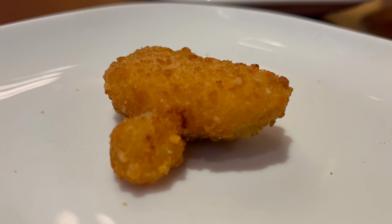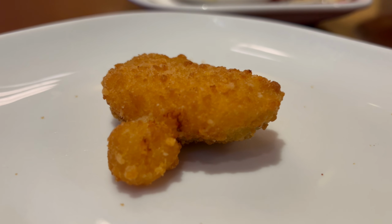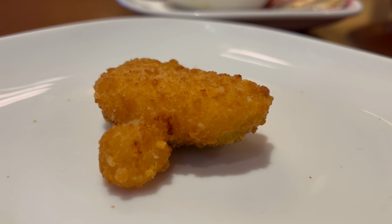Oh yeah, that's pretty good. A much crispier exterior to this than I had with the mozzarella stick, that I appreciate a lot. There's also just a little bit more flavor here, a much better seasoning job with this batter. A good start to this jalapeno popper.